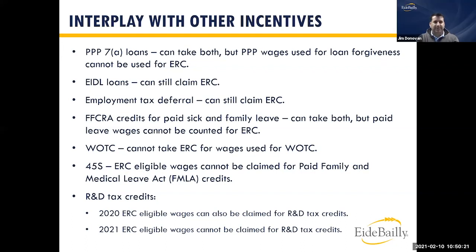Yeah, absolutely. I'll go through these a little bit quicker. When you take advantage of the ERC, there are some limitations, right? So you can't just be double dipping on everything. For PPP loans, you can take both the PPP and the ERC, but you can't use the same wages that you're using for forgiveness for the ERC, which makes sense, right? EIDL loans, you can take advantage of those. You can still claim the ERC. The employment tax deferral, you can absolutely take advantage of that and still claim the ERC.